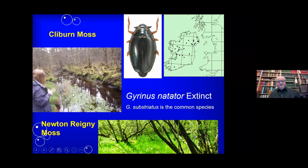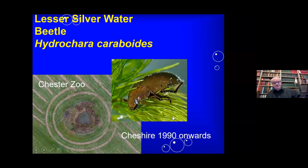We can see why it disappeared from Cliburn Moss, by the way. That one got its throat cut, and there's just one great big cut through the middle of the bog, which drained it. This one, Newton Reigny Moss, got overgrown, so that one had it as well. Very tempting to think about introducing it, but I don't think it would work.